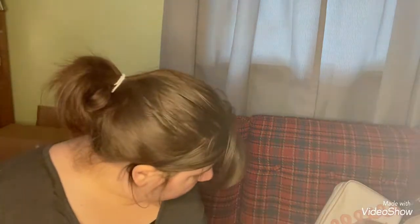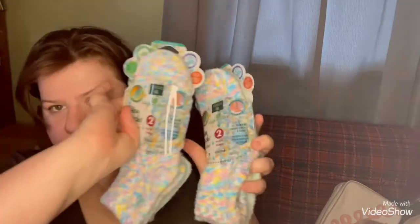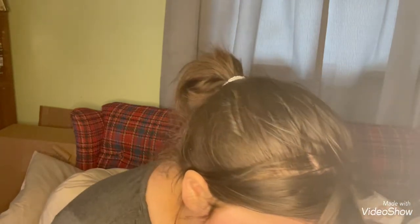And then something I repurchased for Christmas gifts were the aloe socks. I got two pairs of these. These are for my mom for Christmas, because she really loves fuzzy socks.